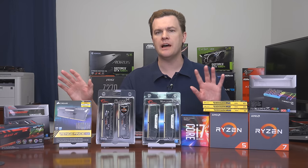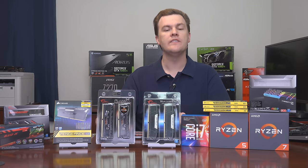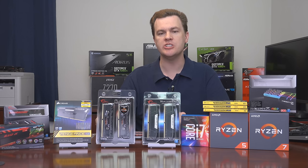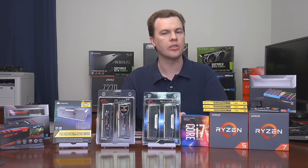Does that mean you shouldn't buy the others? Not at all. In fact, I would recommend for most people that you buy the other memory kits. For example, the Ripjaws 5 and the Trident Z memory modules from G.Skill are each about $125 to $130 for 16 gigs of DDR4 3200.